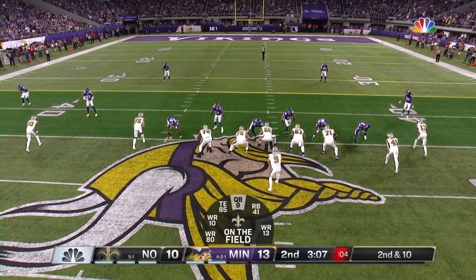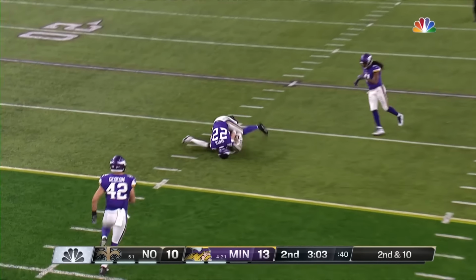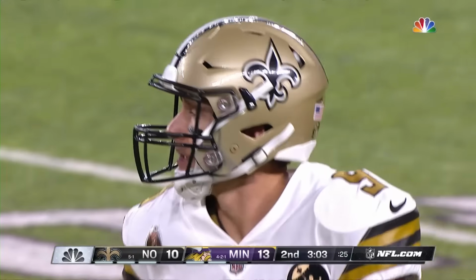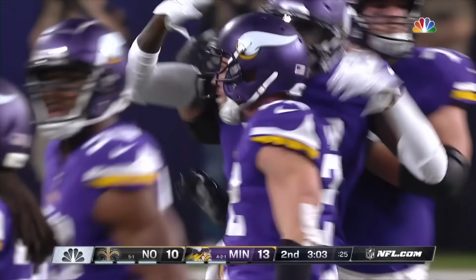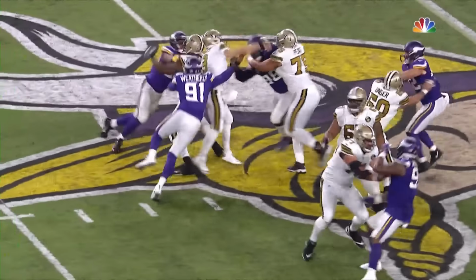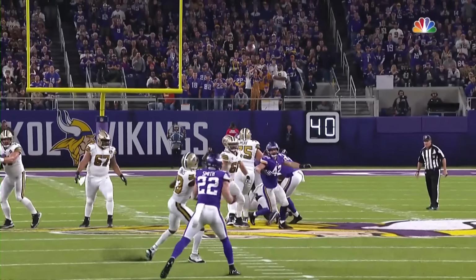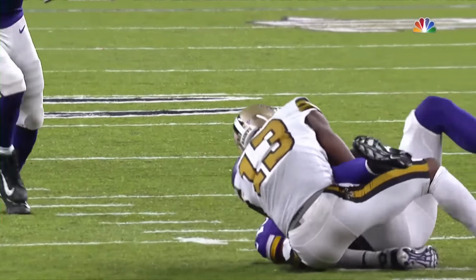On the same side, too deep zone. Under pressure, intercepted at the 32 by Harrison Smith. Stephen Weatherly was the guy who put the pressure on Brees, and that is the first interception of the season for Drew Brees. Weatherly's going to come off the edge, but because they flashed that pressure inside from Ben Gideon, all the lines slid down to the inside, and nobody picked up Weatherly. And the one thing Mike Zimmer said is everybody's afraid to go after Drew Brees.